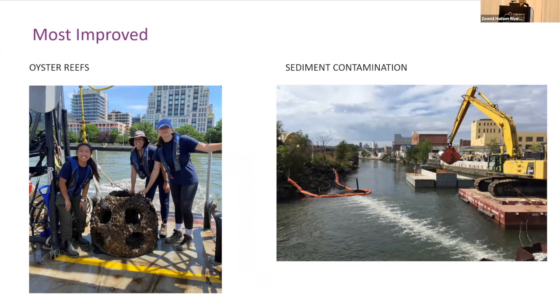On oyster reefs, it has satisfied its 2020 goal. There's been more progress in the past 3 years than the previous decade combined. But the 2050 goal, as I mentioned, is very ambitious, with the expectation of 2,000 acres of restoration.